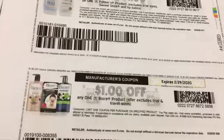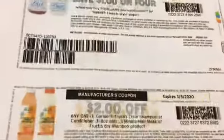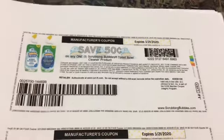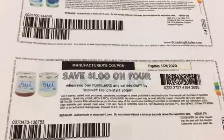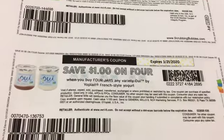Yep. Bior, I've seen Bior before. $1 off one. That was a while ago. I don't know if they have any more. Toilet bowl cleaner. I used that coupon before. It scans. It makes the toilet bowl cleaner 50 cents. I just used it. I didn't have a coupon for this at Walmart, so I printed it out so I could have it for this time I go back.